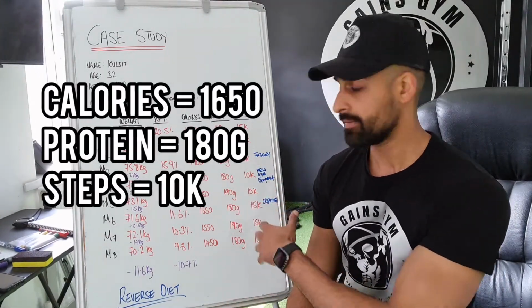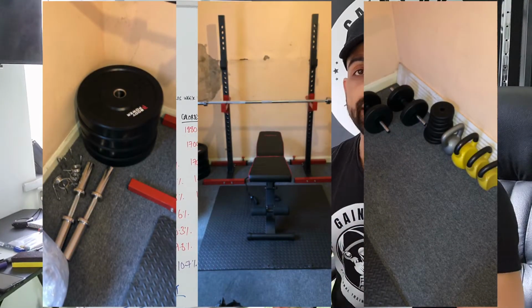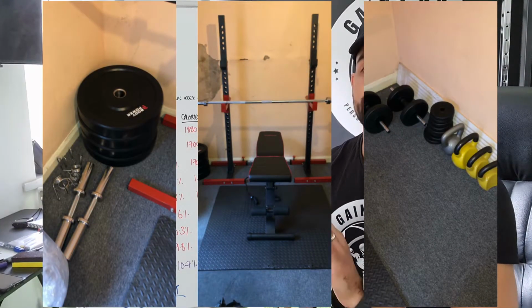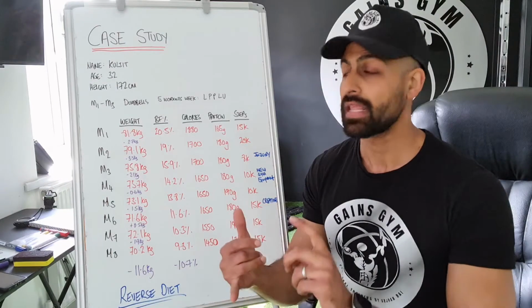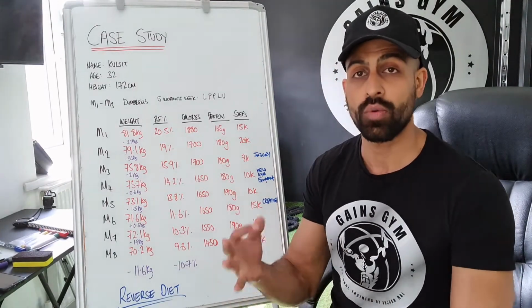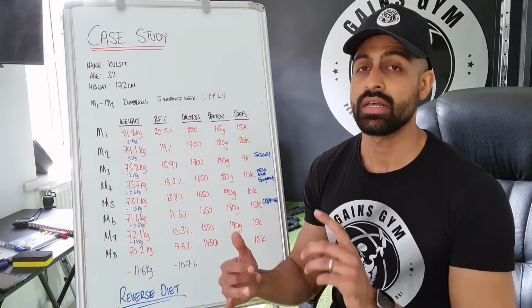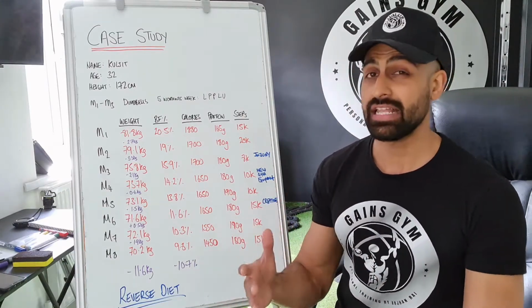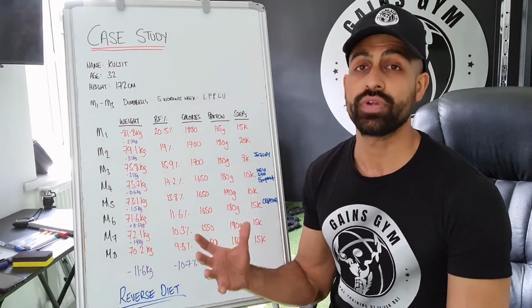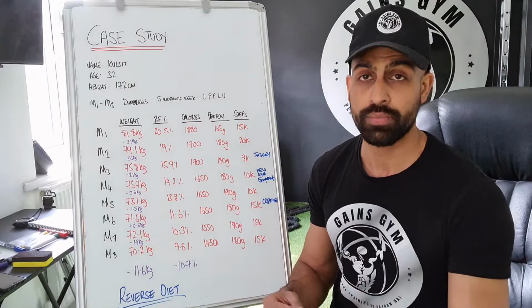Then at this point, he got some new gym equipment, so he bought a rack, a barbell, some weights, some kettlebells. So we were really able now to change his training program. We followed the same routine with legs, push, pull, lower, upper, but we were able to add more exercises like bench presses, bent over rows, barbell squats, and deadlifts. So we were able to really improve his training because of the more variety of equipment.